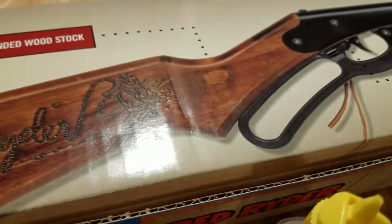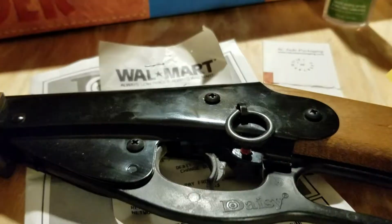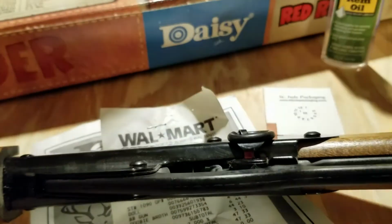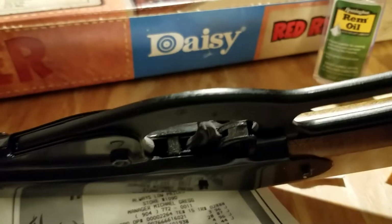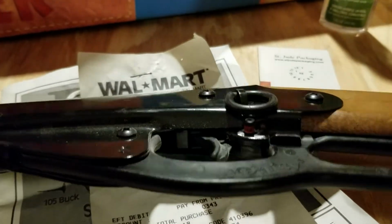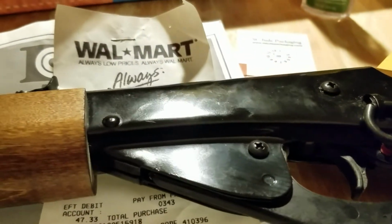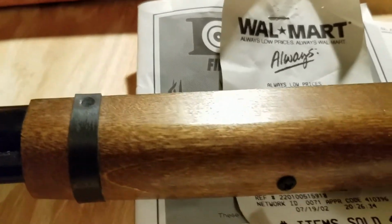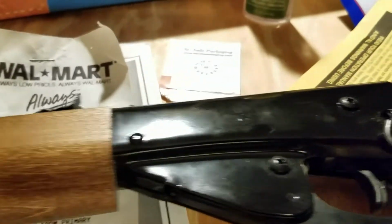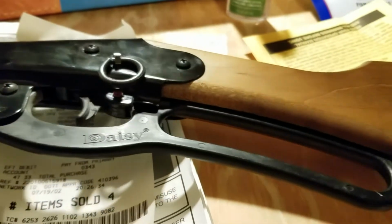And you can see on the package that it comes with that leather strap. We felt the need to take the leather strap off because right below that ring is where your safety lever is, little deadbolt safety. So we just took that leather strap off. The ring also gets in the way, but it's not as bad as it was with the leather strap on there. And it's got a real wood stock. And everything else is made out of metal, except for the cocking lever, which is plastic, like I said.